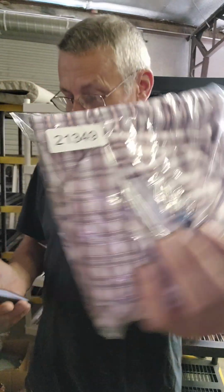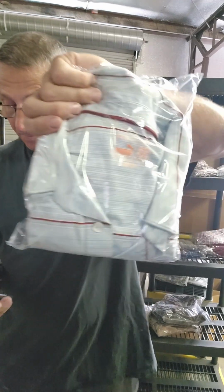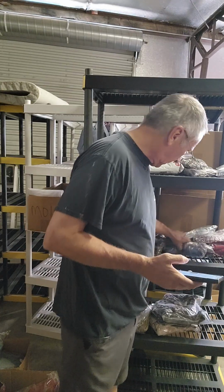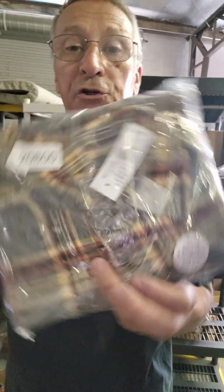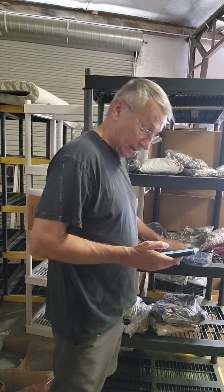Magellan fish gear shirt here went for $14.71. This is a Puma, just a Puma golf logo or golf polo, $12.50. PacSun short sleeve flannel shirt. This is part of that boutique that I bought, and this went for $16.55 plus shipping.